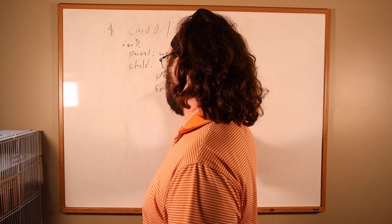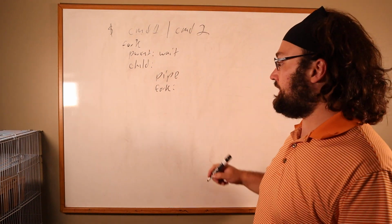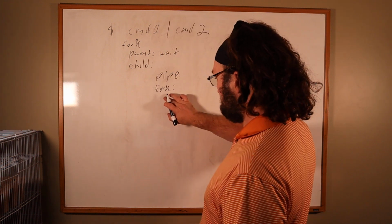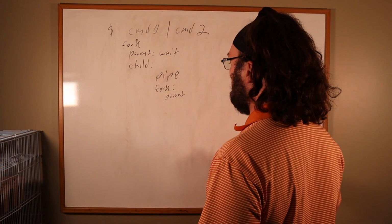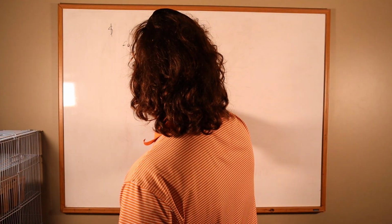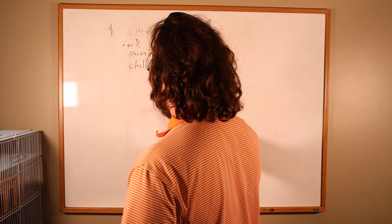Then we're going to fork again. And here, we're splitting into the process that's going to become the left-hand side of the pipe and the process that's going to become the right-hand side of the pipe. So here in the parent, we actually don't know reliably what order this is going to happen in, so I'm going to fork extra times. So we're going to fork, then we're going to wait on that child.